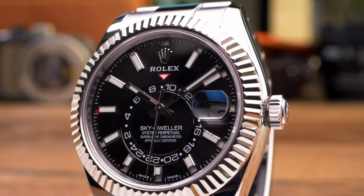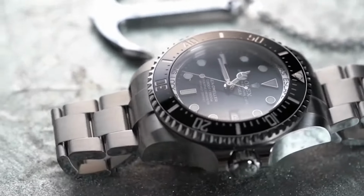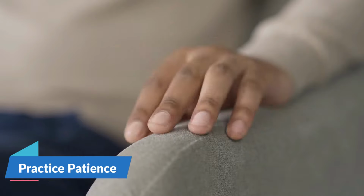Developing a connection with an accredited Rolex retailer requires patience, yet it can yield substantial advantages. Ultimately, establishing a strong rapport and giving them reasons to prioritize your request can significantly enhance your chances of securing the desired timepiece. Practice patience.